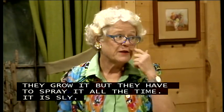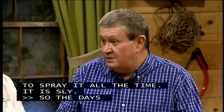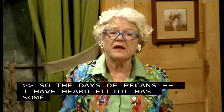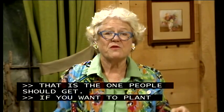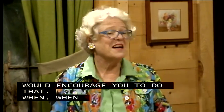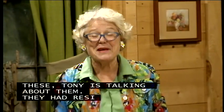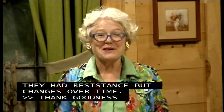Now I've heard that Elliott has a little bit of resistance. Elliott and Sumner has real good. That's the ones people should be going for. So if you want to plant some pecans for the future, I would encourage you to do that. But again, when we planted these varieties Tony's talking about back then, they had some resistance, but it changes over time. Anyway, but thank goodness there are a lot of people who are growing pecans in South Carolina, so you can be sure that you can get enough to make cookies and fruitcake and all those wonderful things.